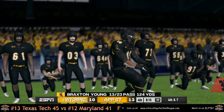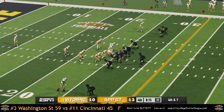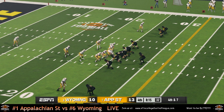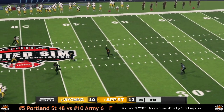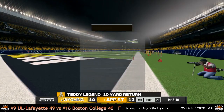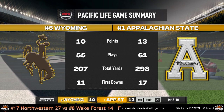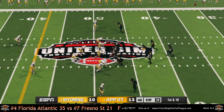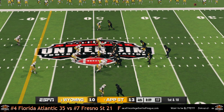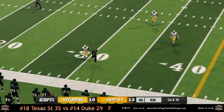And my goodness, here we go with the App State magic. Why would you curse this game, Vegeta? Just horrible. Oh my God, shank the punt, and that's a 10-yard return. 298 yards. They put 200 yards on the board in almost one quarter. Yep, a little over one quarter. And that second half team, man, a lot better than the first half team.